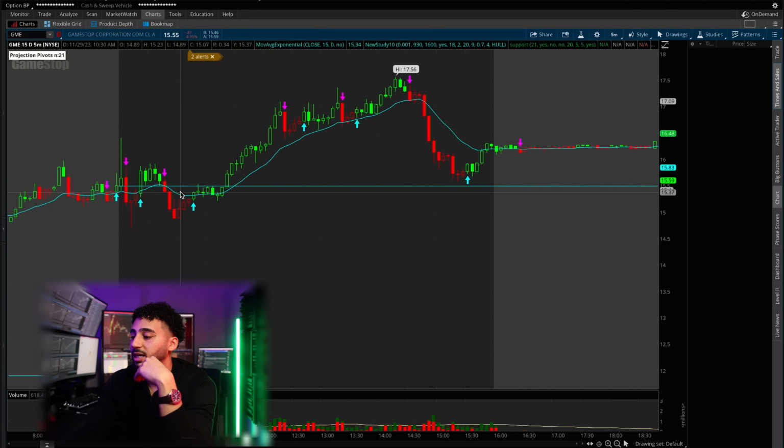Now, where did I look to enter, right? It was around this area where I ended up taking that entry on GameStop. Now, what I waited for was the $15.50 level to be taken out because there was a big wall there. Now, what does a big wall mean?